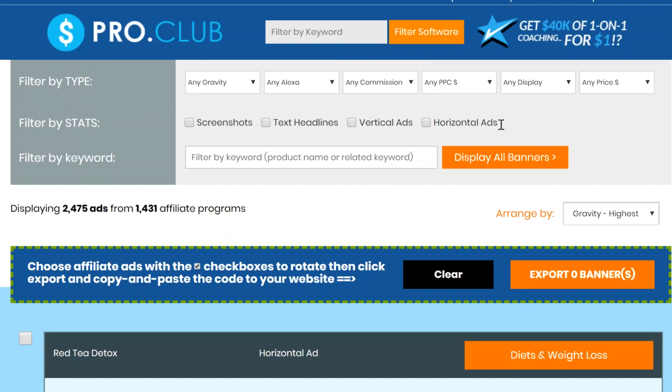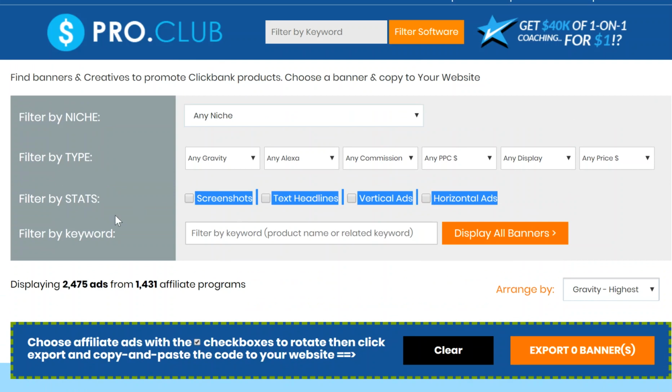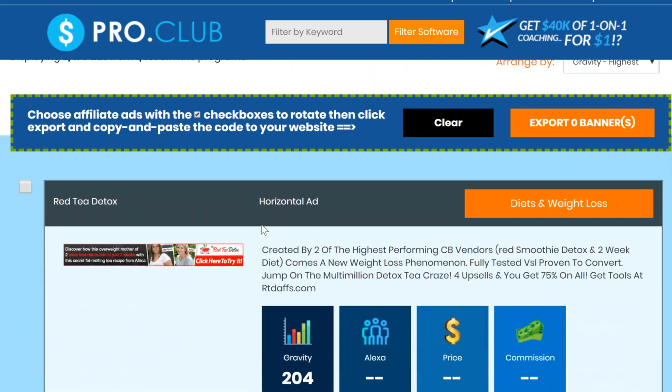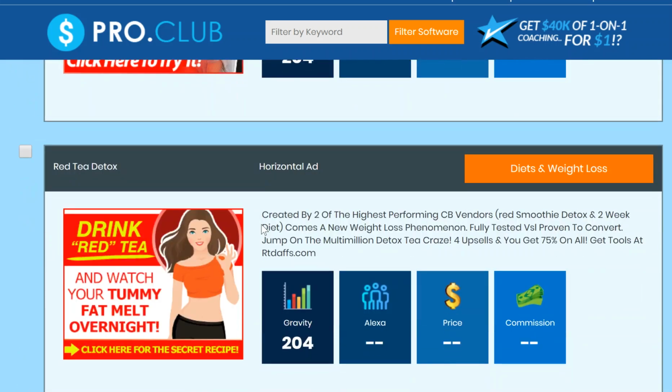And you can see we can also filter by different types. So we can filter by screenshot, text headlines, vertical ads, horizontal ads, and of course we can filter by keyword. But let's just talk about this one, because essentially what we've done is we've built a database of all of the banners and headlines for all of the products on ClickBank essentially.